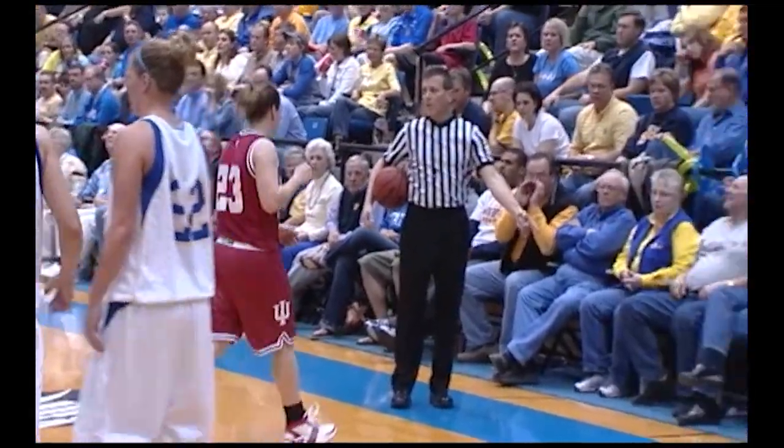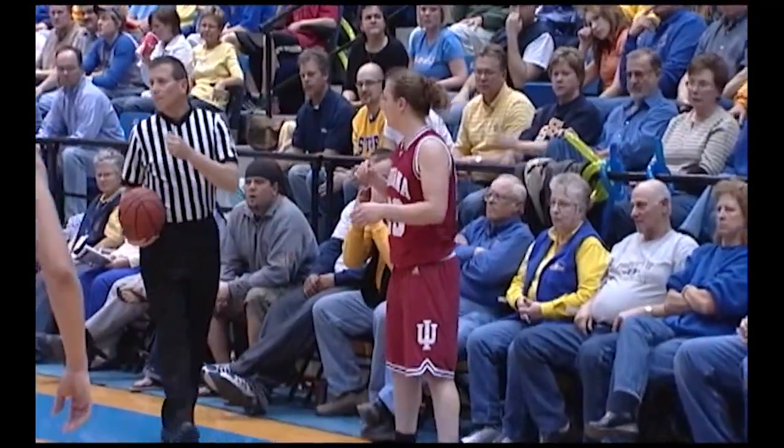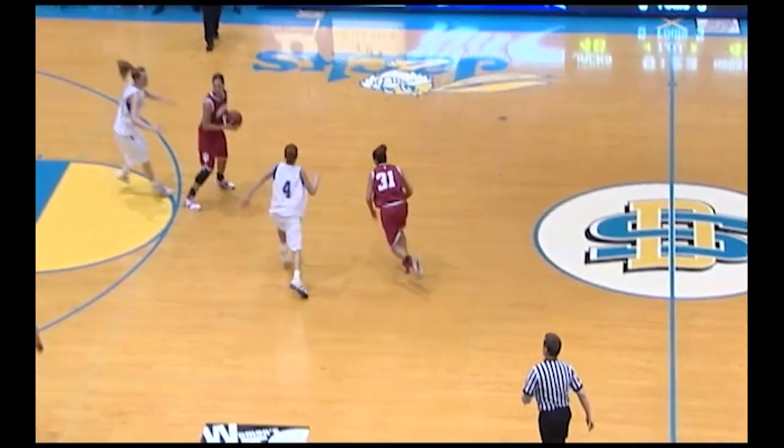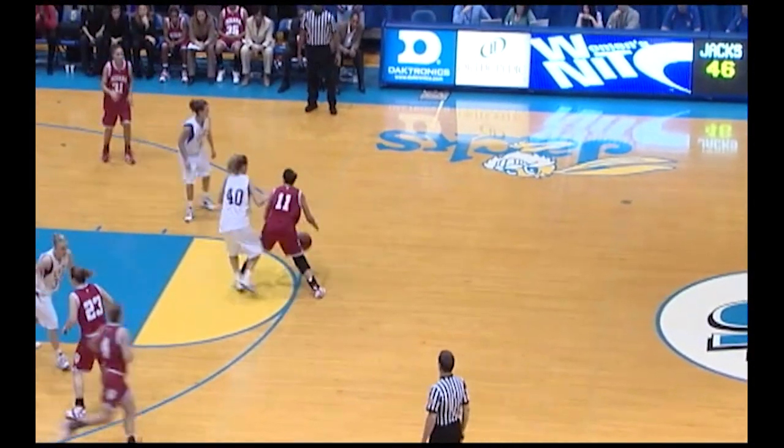Indiana is now in there with the third coach in as many years here, and so a bit of turnover within the program, losing a couple players to ineligibility, to injury as well. And they're down to 7 players active right now.